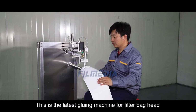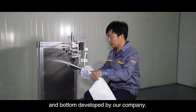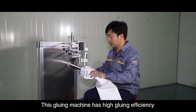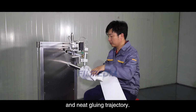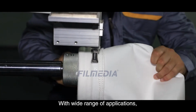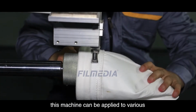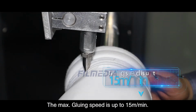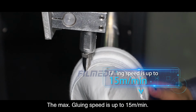This is the latest gluing machine for filter bag head and bottom developed by our company. This gluing machine has high gluing efficiency and neat gluing trajectory. With a wide range of applications, this machine can be applied to various specifications and materials. The max gluing speed is up to 15 meters per minute.